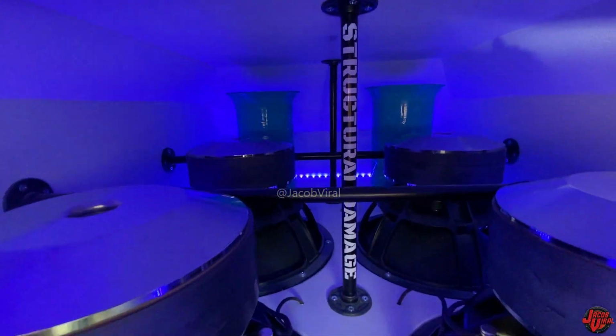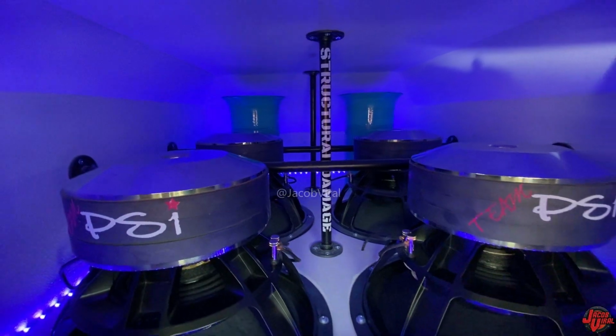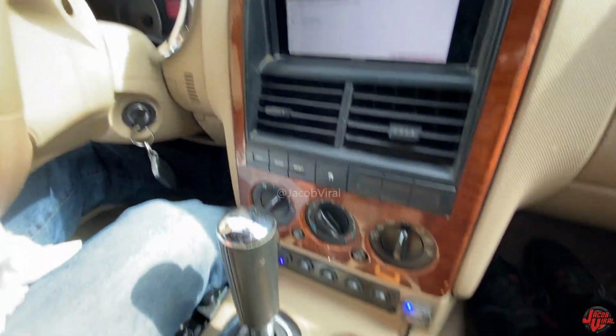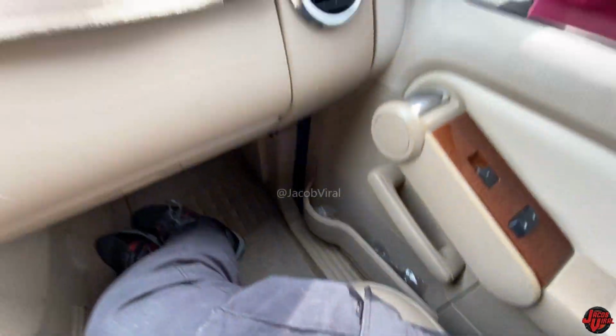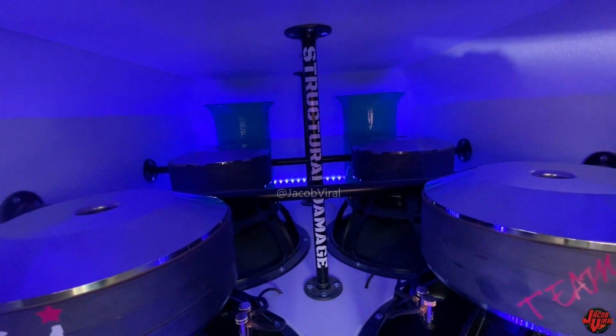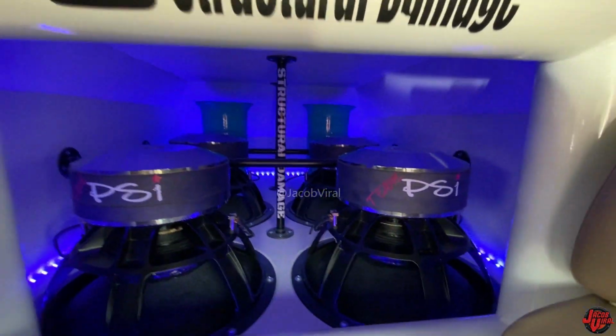We have 4 PSI Platform 5 18s and a 6th order. The tuning is, it's 18 cubes in the bottom, 25 cubes in the top. It's tuned to 22 hertz in the bottom and right around 44 hertz in the top.